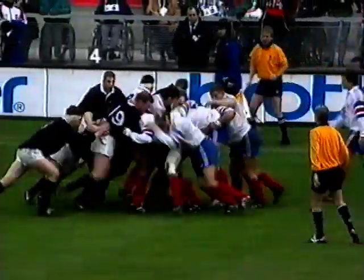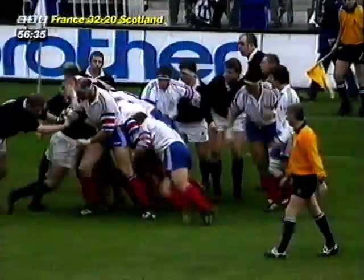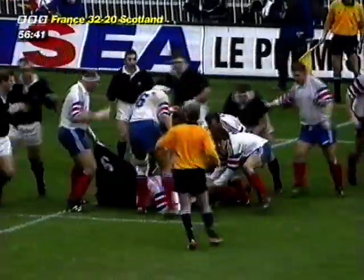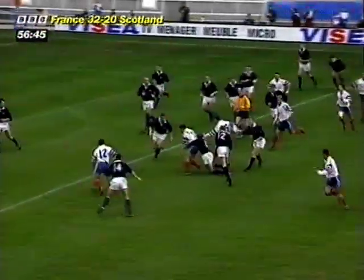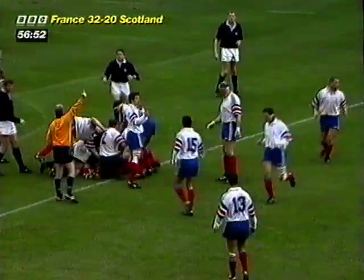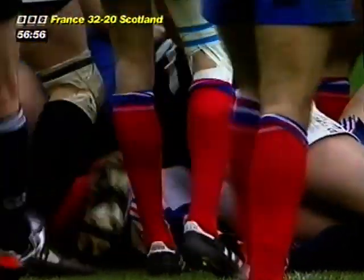France, as always, driving the line. Look at Benazi, who's away in front there, and Merle. They take people out by the dozen, and a lot of it's illegal, but the referee has to decide just what is and what isn't, and it's not easy with so many bodies there. That was La Maison inside there to Venditti. That's his Brive clubmate, the two Brive men in concert, and Scotland penalised for going over, and so it's a penalty to France and fairly kickable.